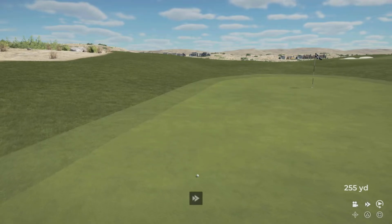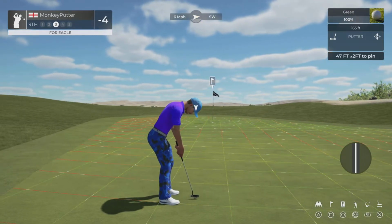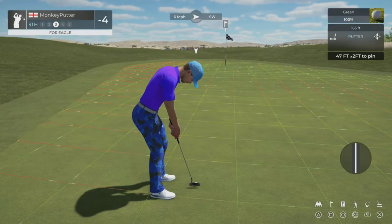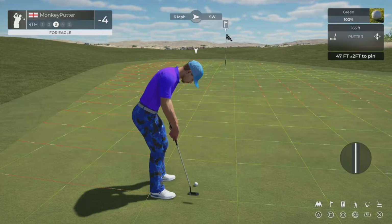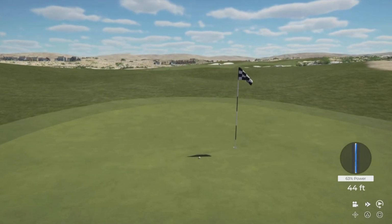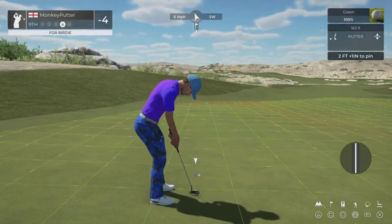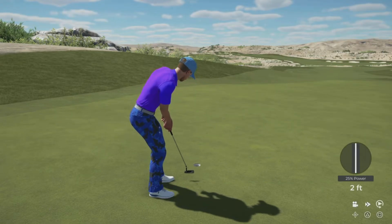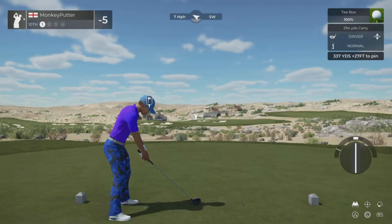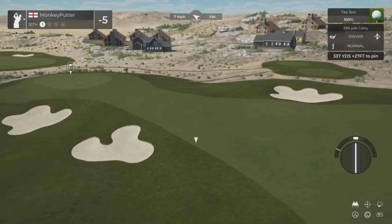A lengthy putt though. I'd certainly take 2 putts from here, that's for sure. Well, it's not turning as much as I thought it would. Distance was good though. Okay, well I enjoyed the front 9. Certainly has its challenges with some of the slopes and the deep rough.